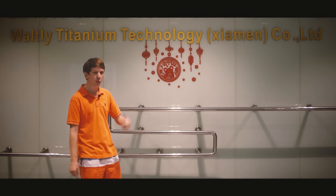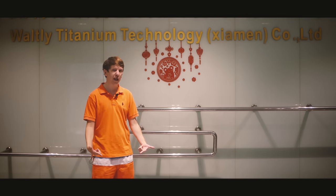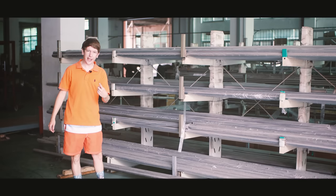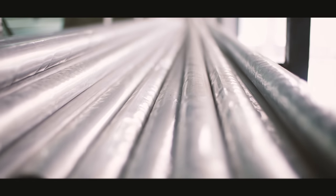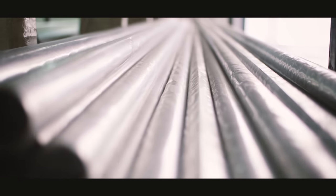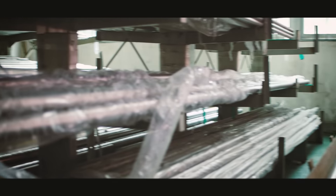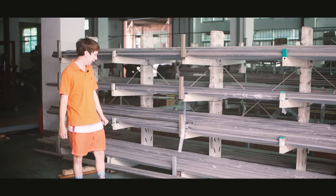So, I came down to Waltly Titanium Technology here in Xiamen, go in the factory, have a look how they make the bikes. Let's go have a look. So the first step is the raw materials. Obviously, titanium bikes need a lot of titanium. Every month, there's a whole bunch of titanium being shipped in, ready to be made into frames. Titanium, obviously not the cheapest metal in the world, so there's obviously a fair few quid's worth of titanium here.